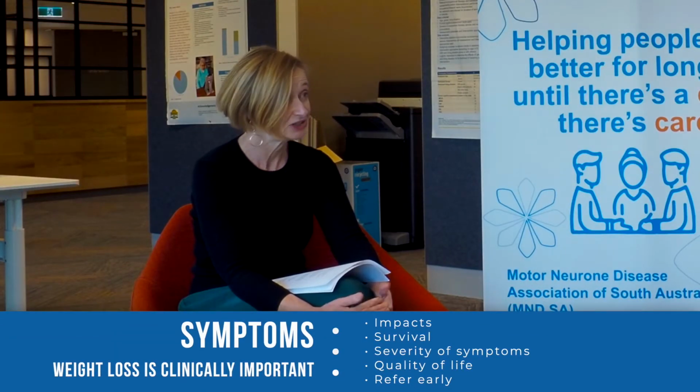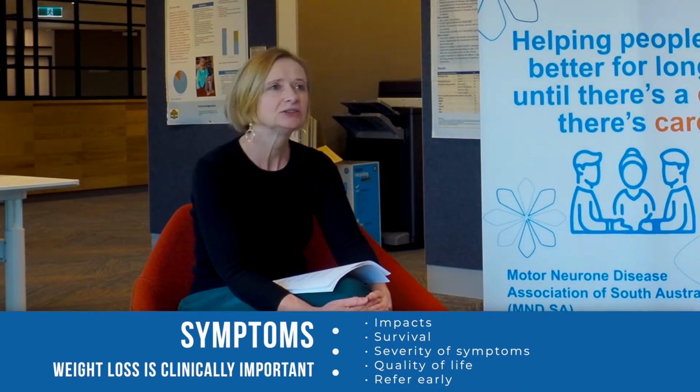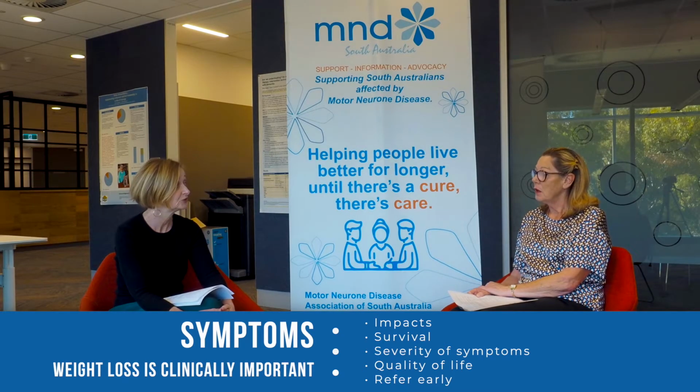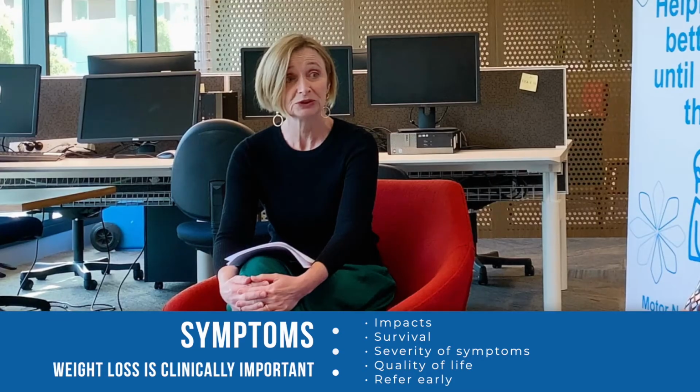So the most common symptom that we see presenting to our clinic is weight loss. It's not uncommon for patients to present with 20 to 30% loss of body weight. And we know from the research that up to 50% of patients in the literature have severe weight loss.